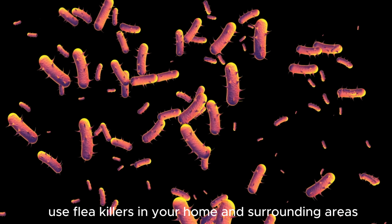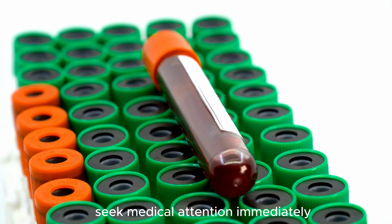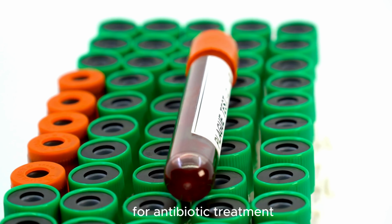Use flea killers in your home and surrounding areas to minimize the risk of flea infestation. Medical treatment. When bitten by fleas, the bites should be treated to reduce itching and inflammation. If there are signs of plague infection, seek medical attention immediately for antibiotic treatment.